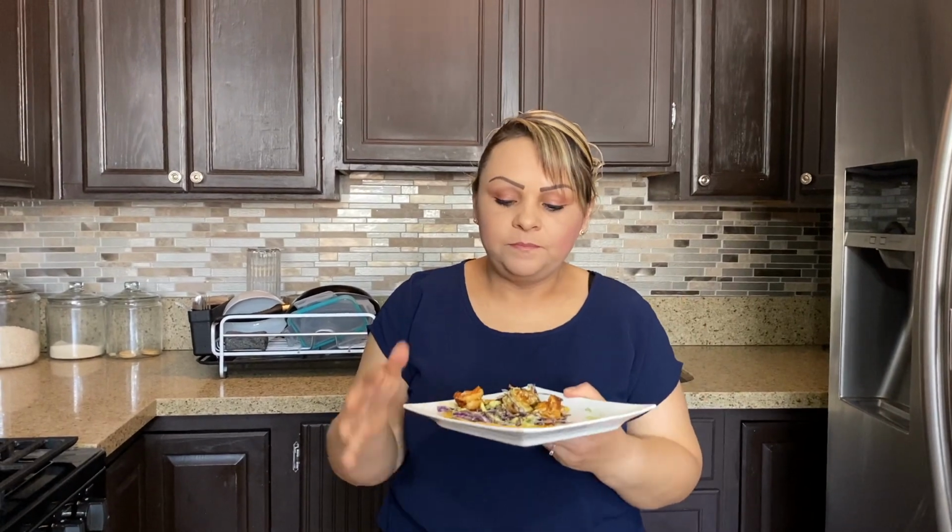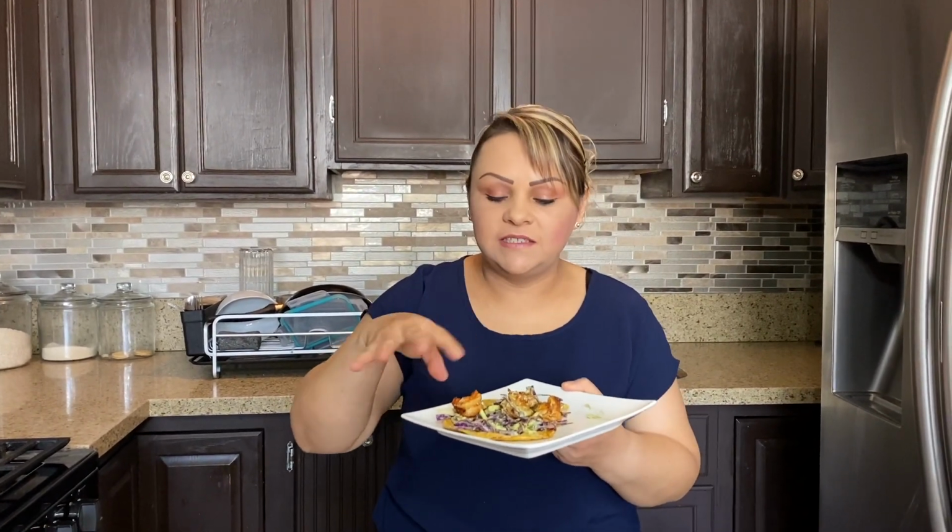I did not add salt on the shrimp because with the sauce and the lime and everything, I think it's perfect, but that is totally optional. But this is very good, you guys.